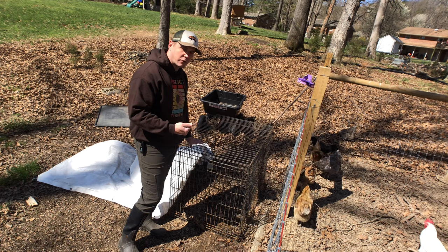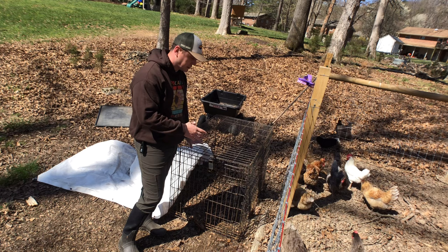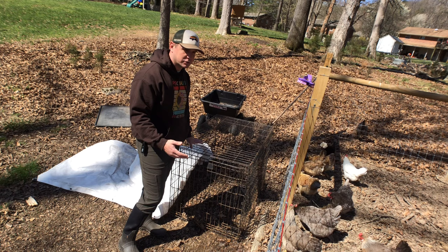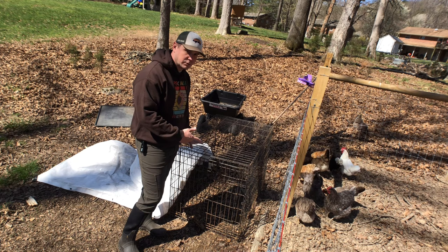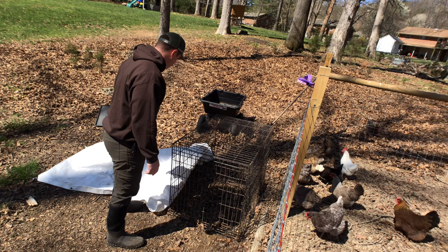I've never had a chicken get attacked while in this crate, but then again, I've never had a predator get my meat chickens, and that happened this year. So I'm a little more on edge this year because I had that happen, but we're gonna go ahead and hope for the best and we'll get these guys settled in. And hopefully if temperatures get up fast, we'll get these guys integrated a whole lot faster. But let me go ahead and make sure my tarp at least fits good, and then we'll get the chickens.